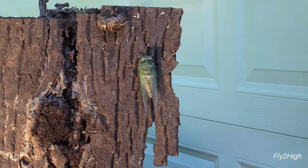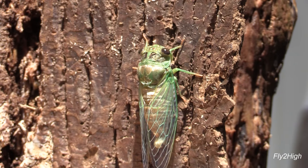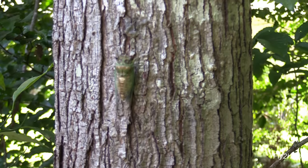There's the discarded shell above to the left, and the newly emerged adult resting up a bit after completing the rather strenuous task of freeing itself from that old skin. And here is a brand new cicada, less than an hour old. There he goes, up the tree.